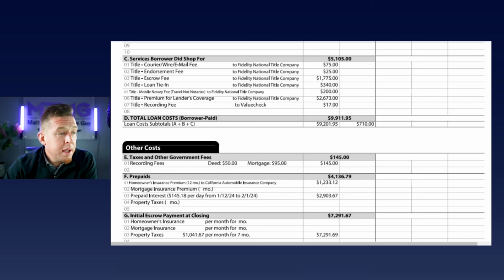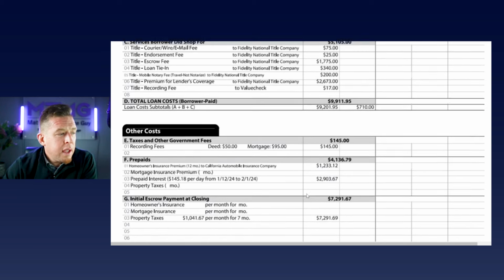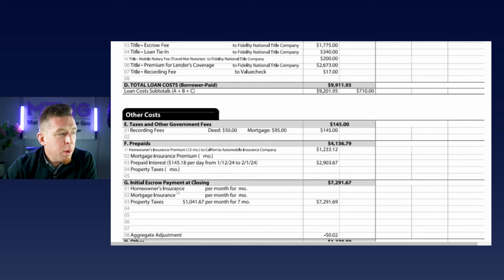So every year when this comes up to be renewed, the client is paying it directly. If it wasn't the case, if they were escrowing it and you were going to pay it through your mortgage payment, you'd see it down here in initial escrow payments, because there's always got to be reserves in that escrow account.